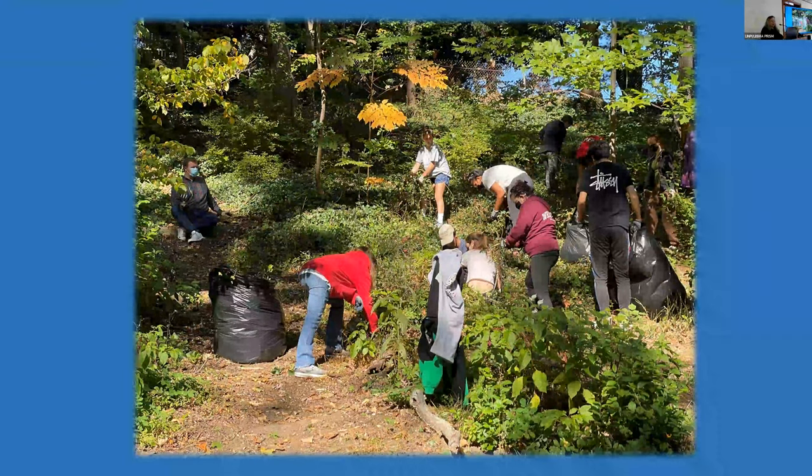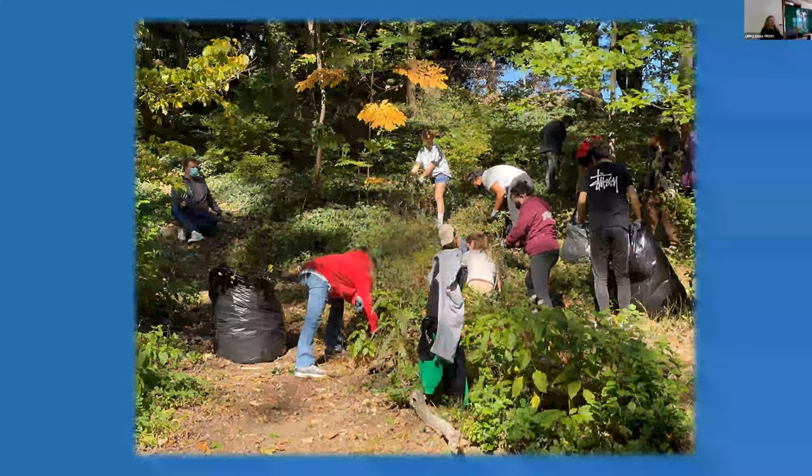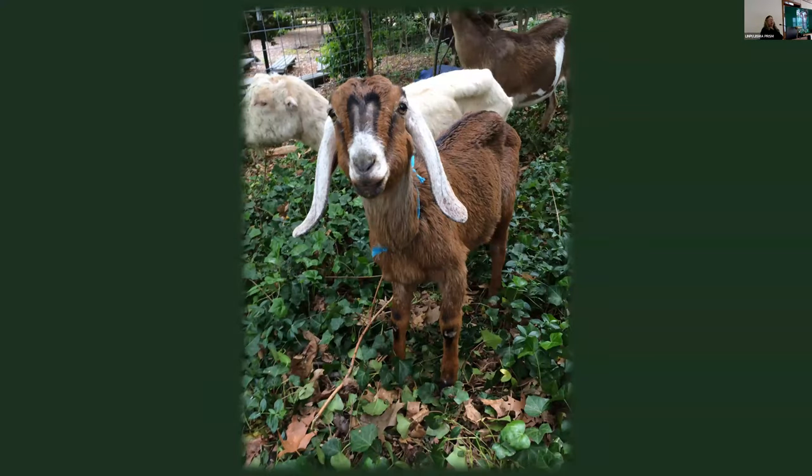So we hired these guys. And they came in and they ate everything. And they finally got to the ivy because they eat everything, but they don't really prefer ivy. So the only time that they'll eat ivy is once they're finally finished everything else. But they did a really good job.